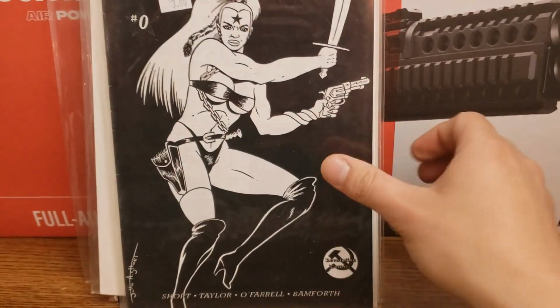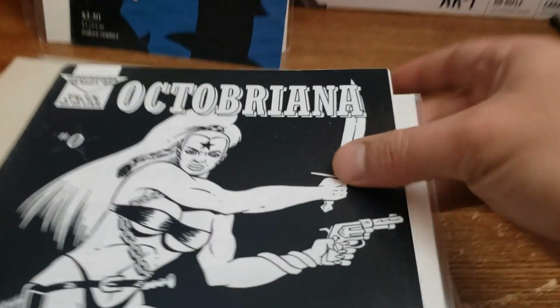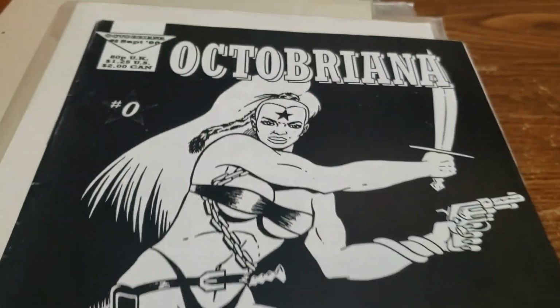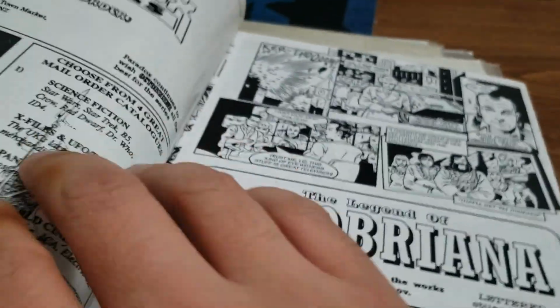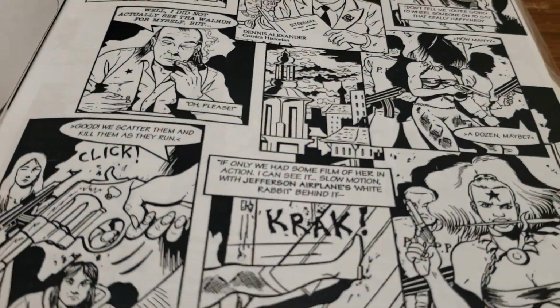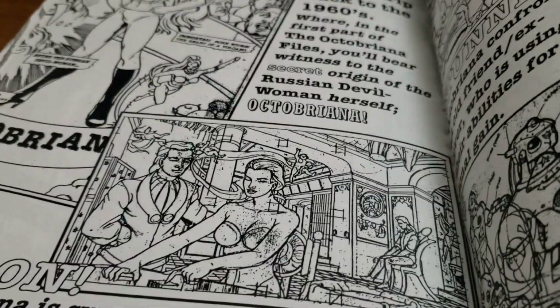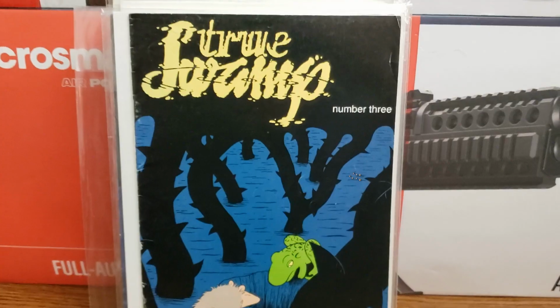Octobriana number 0. This is a weird one, huh? When I was cleaning the cover, I don't really know much about this, but is it so indie that it's almost like a Xerox? It feels more like ink, like carbon. When I cleaned the cover of dust, some of it was starting to come off if I used rubbing alcohol, which is a good way to clean books. Even feeling it has that chalky feeling as if it's from a Xerox. So is all the Octobriana stuff DIY underground, like a character that people just do whatever with? There's not really a license, but lots of indie creators all over the world do stuff with it. That's the impression I get. Not sure.